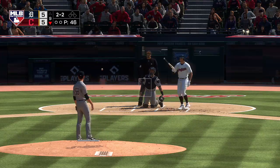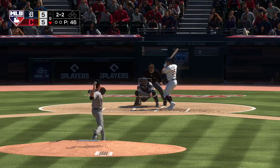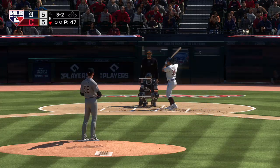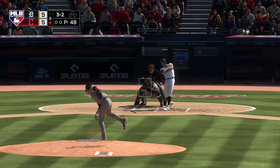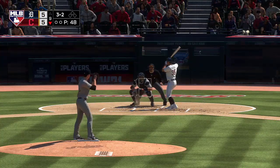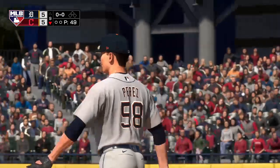Fouled away. The 2-2 one more time. Full count. 3 and 2. Count still full. 3-2. And he wasn't going to hit that one with an oar. The strikeout, and there's one gone.